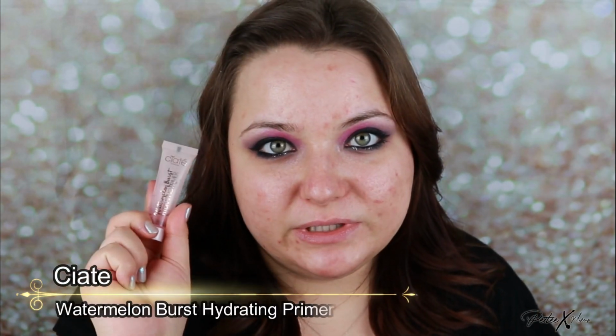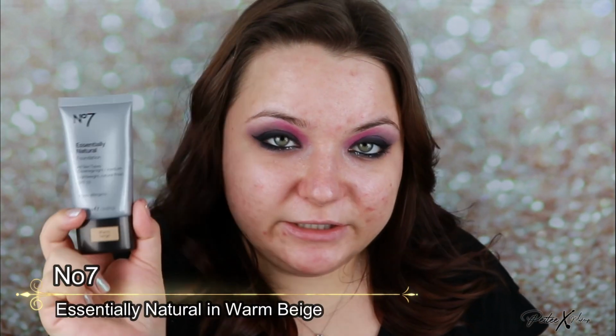So I'm going to use hydrating primer, and all of this you have to test out as well, especially if you're not used to using face oil or any hydrating primers. You need to test it out just to make sure that it stays on your face. I'm going to use a natural looking foundation. As you probably noticed, my face has a lot of acne scars and some of the areas will not be covered, but that's okay.